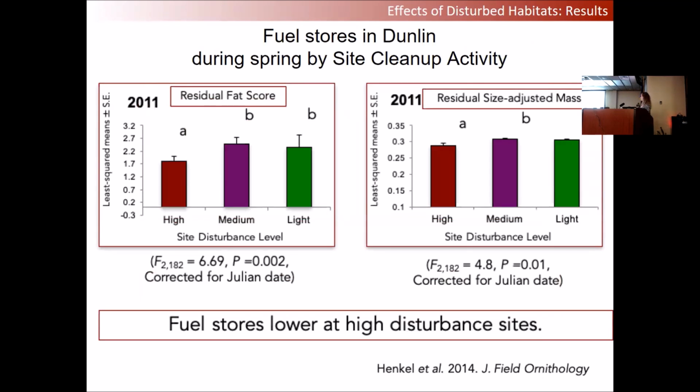But an interesting thing was that we saw that in the high levels of disturbance, but we don't see that same difference between medium and light levels of disturbance, which may indicate that the birds had some sort of threshold of tolerance to disturbance that they were able to tolerate. But those really high levels of disturbance, mechanical work going on the beach, seem to have had an impact on their ability to keep fuel and fat on their bodies.